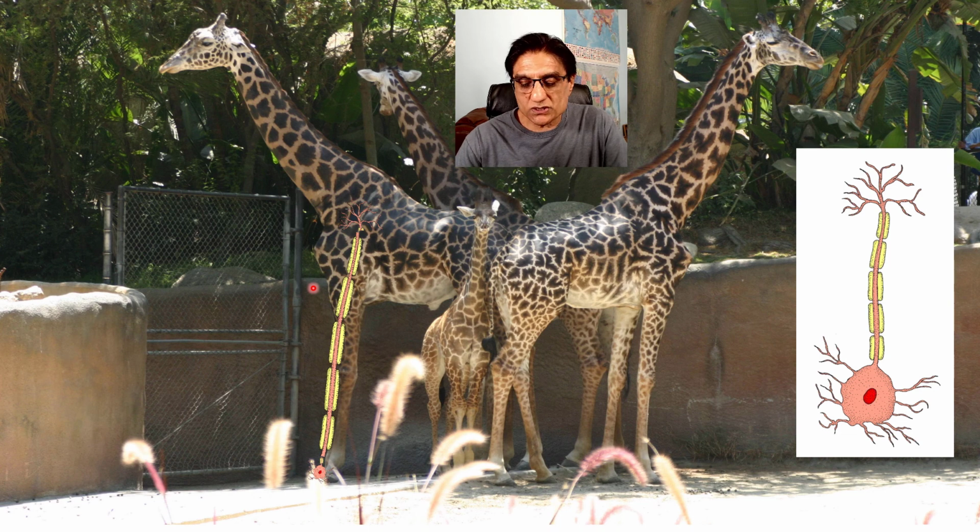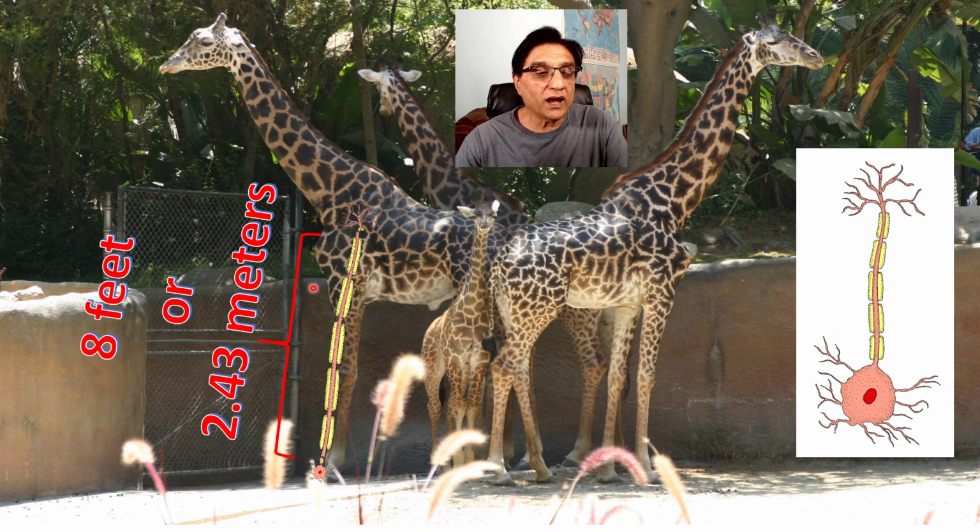And this sensory neuron, in case of giraffe, can be as long as 8 feet or 2.43 meters, and that's what the length of this one sensory neuron is. Most of those axons don't go through the leg individually, they go through the nerves, they are packed up inside the nerves, and that's what we are looking at in case of giraffe.